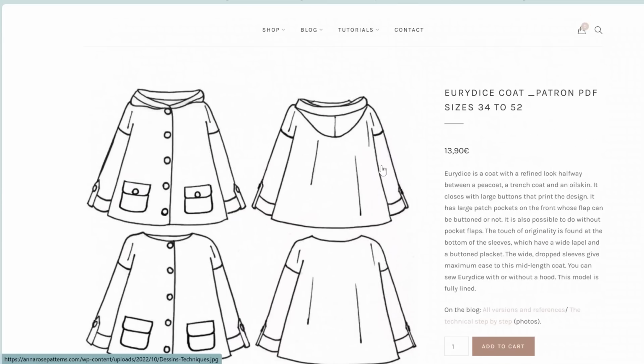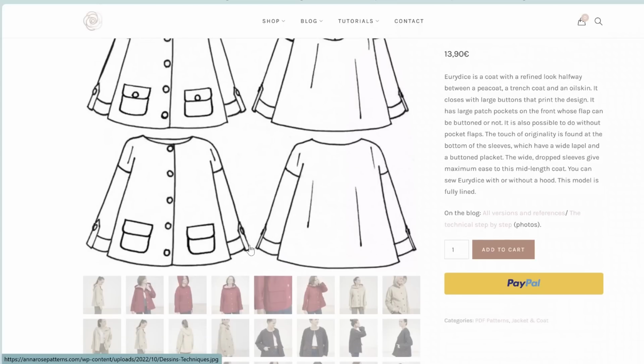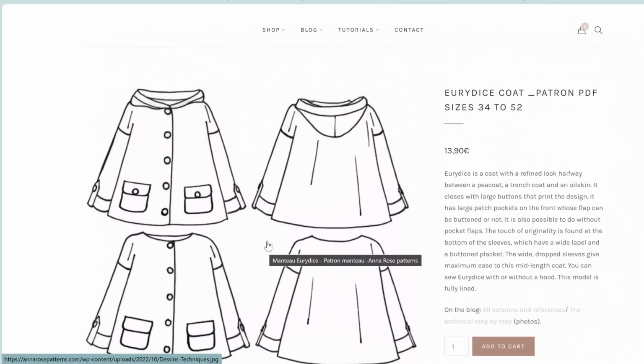So let's have a look at the line drawing so you can have it with or without a hood. It's got that nice button detail cuff. It's slightly A-line in shape, which is going to give it lots of room. So I think this made up in a cotton twill or cotton gabardine would look beautiful. What does it say about the URSULA?